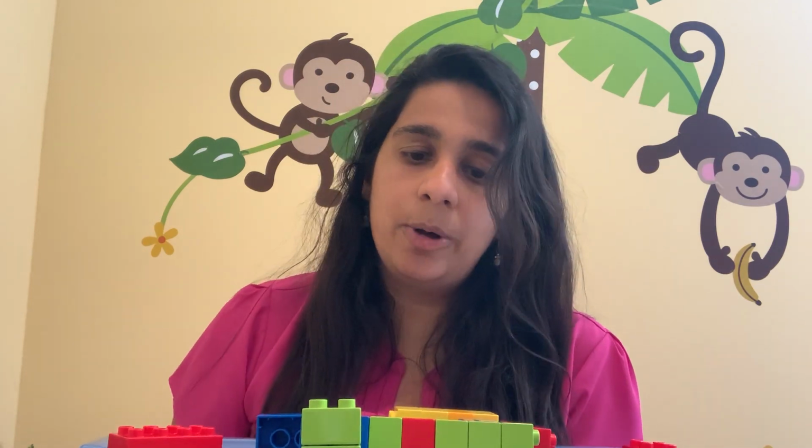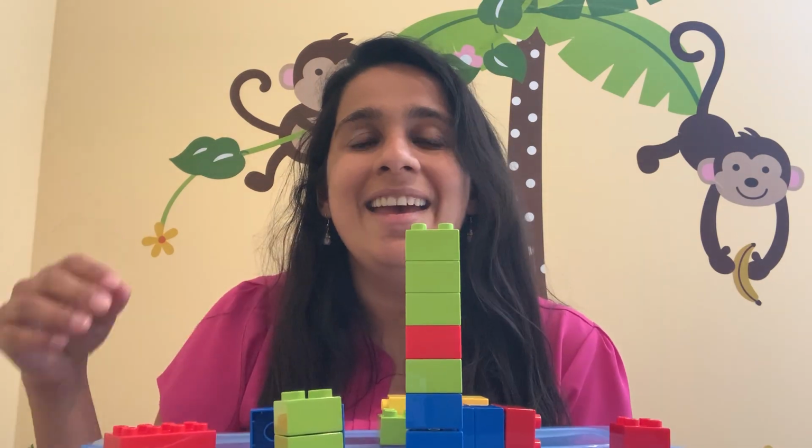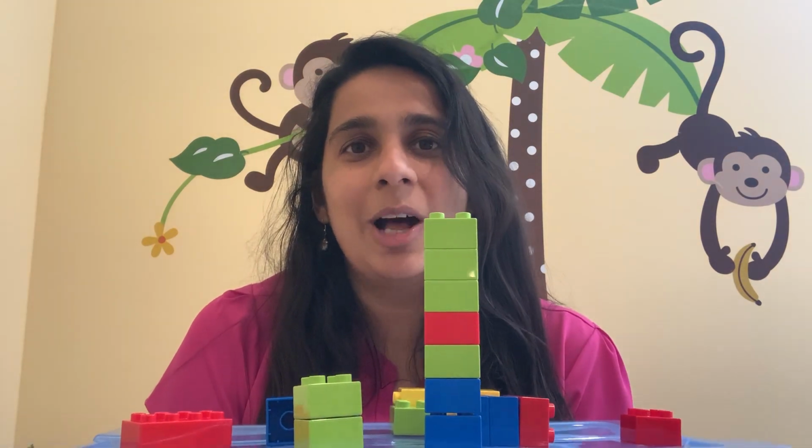I would just encourage you that if you are teaching a concept like big and little or tall and short, kind of focus on that versus the color, because I don't want it to be very confusing for little children. So if you're making towers, just keep building those towers away and don't worry about those colors at that point in time.